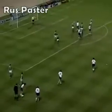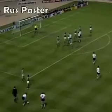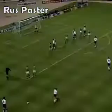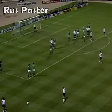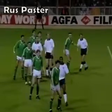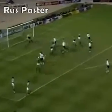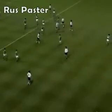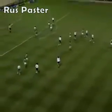Beardsley's come across. And Wright is on his way forward on the far side. Bryan Robson joins the throng in the middle of the penalty area here. Flags up for offside, so it comes to nothing.